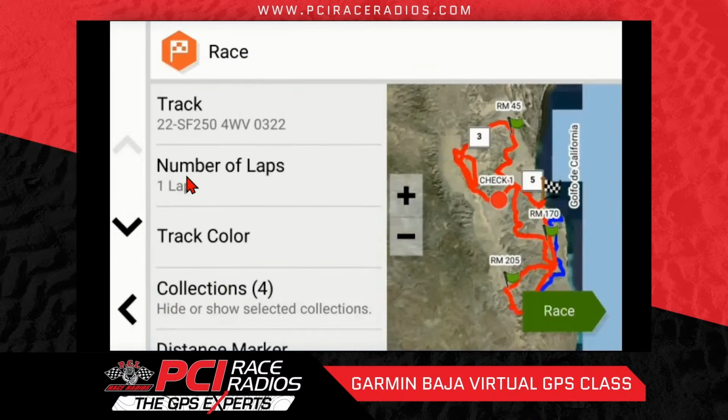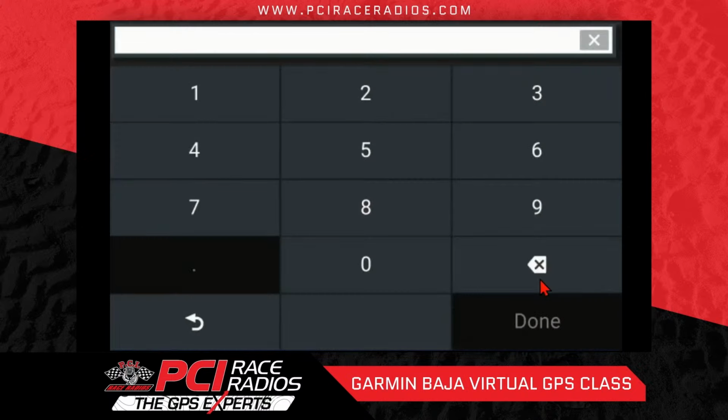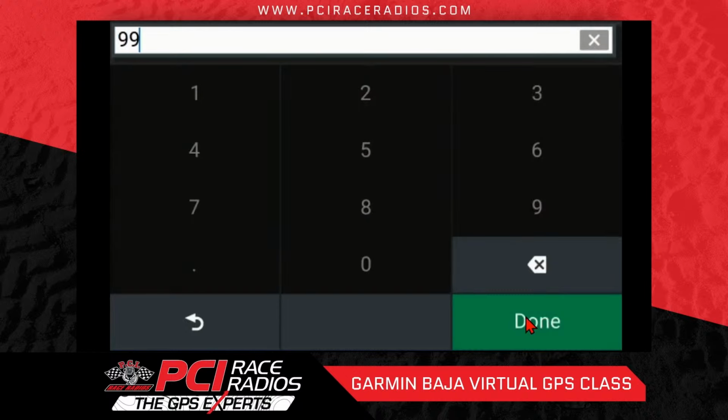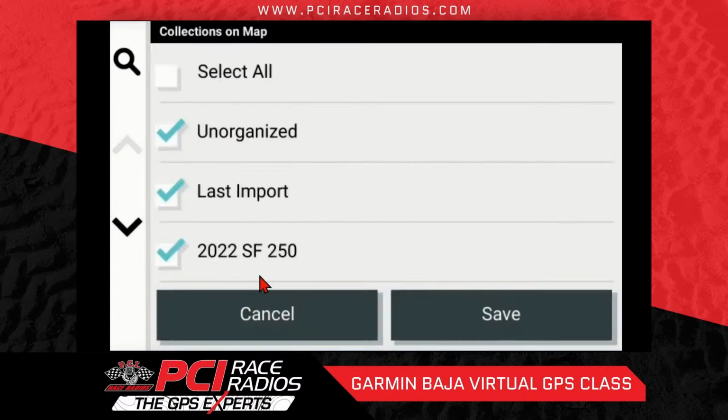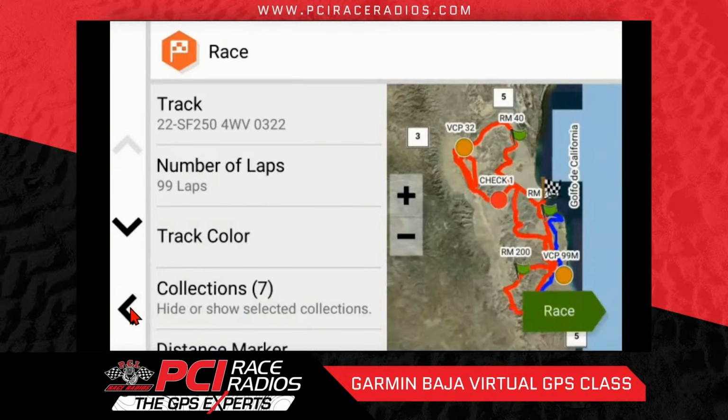It's going to ask how many laps. And if this is a lap race, you're doing multiple laps, I would just throw 99 in here because it's not going to hurt anything in case you have any extras. This is also where you can select your track color. If you have different pre-run notes, that might be helpful to have in a different color. Collections, this is where you will show or hide any of your other collections that you have. We recommend starting with a clean GPS when you start, but say you had multiple collections from different drivers, whether or not you wanted to show those on the background, you can select those. We generally will just select all.